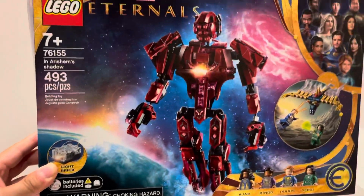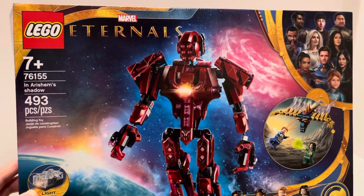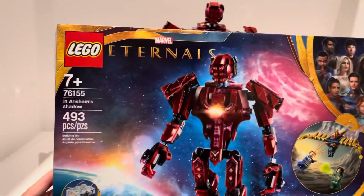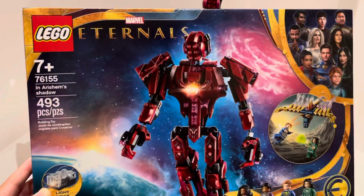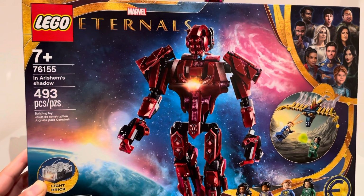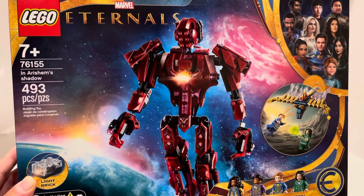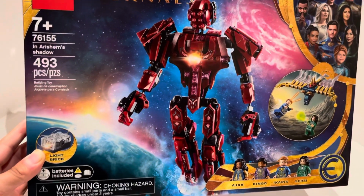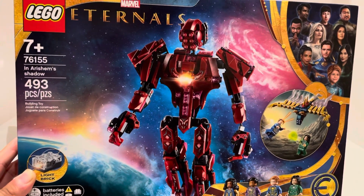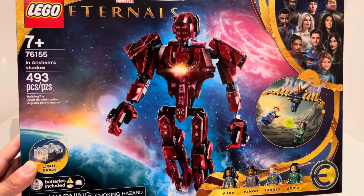And today we're finally back with one of the new October 2021 releases, the LEGO Eternals line. Today we're looking at set number 76155, Arishem's Shadow. 493 pieces, 4 minifigures, and it's another semi-mech build by LEGO.